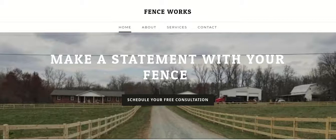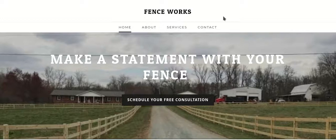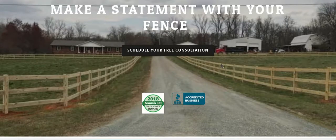The first tip I have for you is about content. Google prefers at least 1,500 words on your homepage to be optimized. The reason for this is they want to make sure you're able to answer the question searchers are asking. So if a searcher puts in fence company, Raleigh, North Carolina, as you can see here, they want to know, are you a fence company? Do you provide the services they're looking for? Are you residential? Do you do installs? Just repairs? They want to know. And so this homepage here really needs to be filled out if you want to be optimized in the eyes of Google.